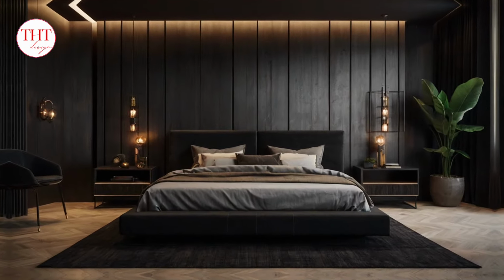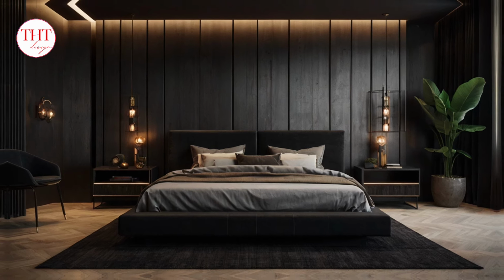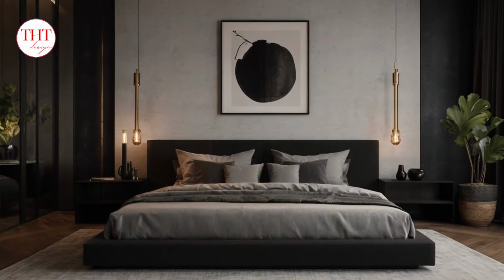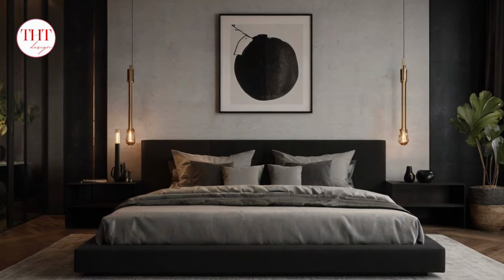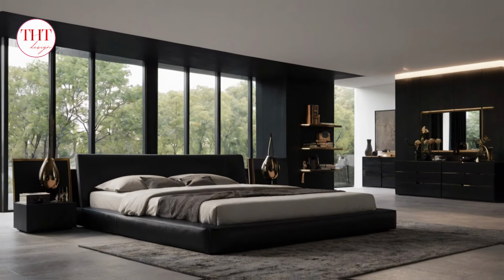Warmth through accents. Balance the coolness of black with warm tones. Use wood accents for furniture or flooring, or incorporate warmer lighting sources. Minimalist furniture. Modern black walls pair beautifully with clean-lined, low-profile furniture. Platform beds, sleek dressers, and uncluttered surfaces create a streamlined look.